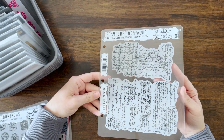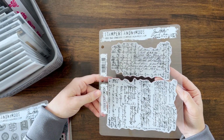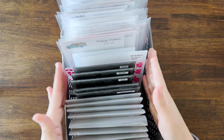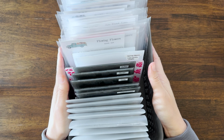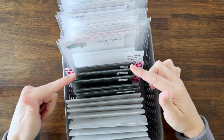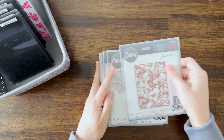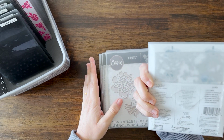And then Ledger Script. This is just a really good kind of background stamp for adding some texture. So those are the Tim Holtz stamps that I pulled. In here, this is a basket where I tried to limit myself to what will fit in this basket. So dies, embossing folders, and stamps. So starting with die sets in the front here, again, a lot of these have been discontinued.